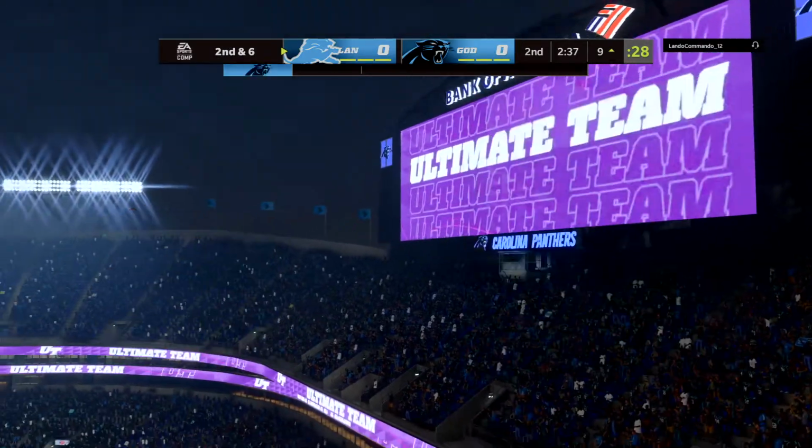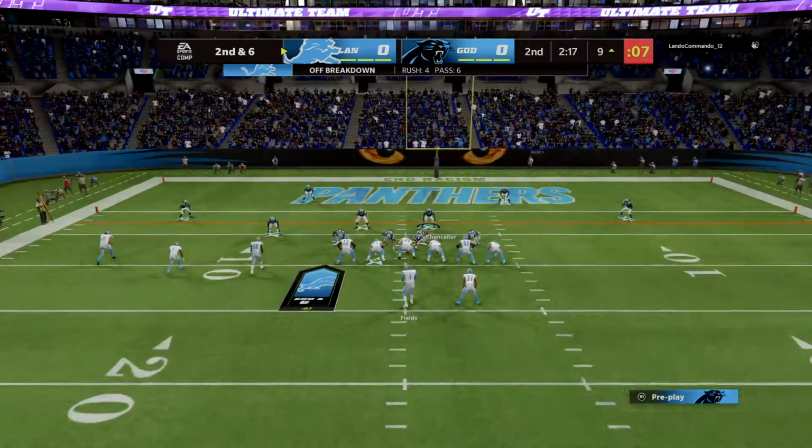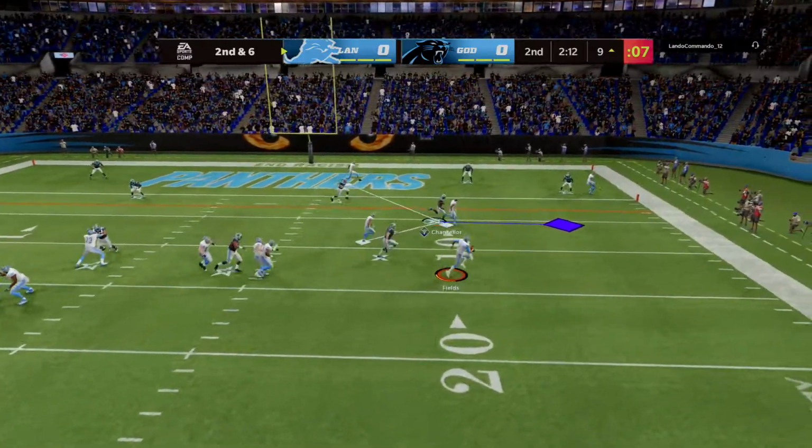Well, that call makes sense because they've been throwing it well on this drive, and once again they show passing formation, showing the shotgun. Then they ran out of it. That was a nice play by them defensively, though, to hold it to a short gain.